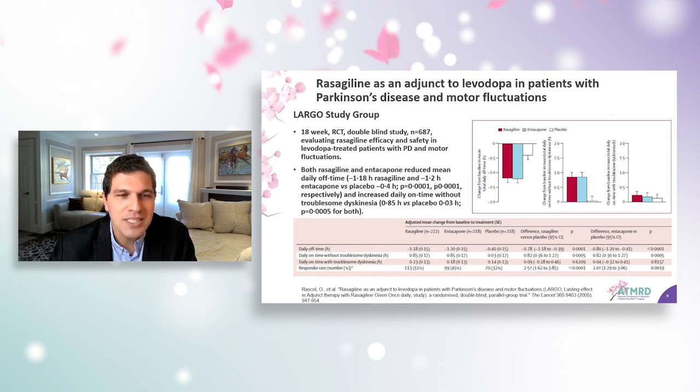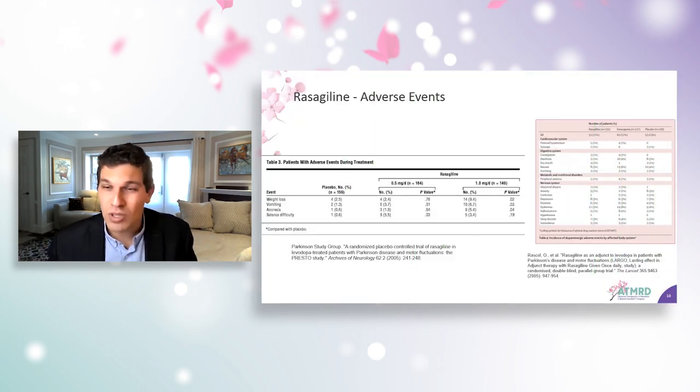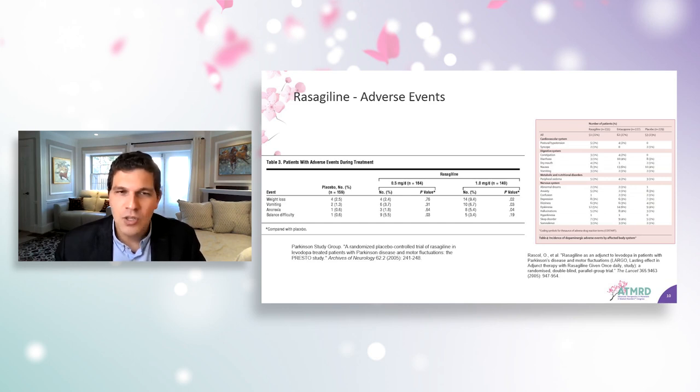And then there was an increased daily on time without troublesome dyskinesias, about 0.85 hours versus placebo, 0.03 hours. And so we really have to look at everything in its entirety, look at real-world-like studies utilizing multiple medications in combination.